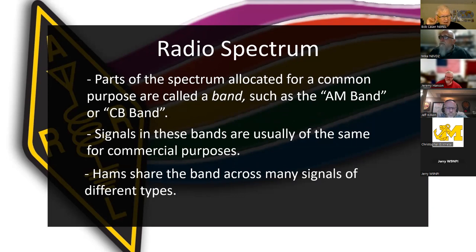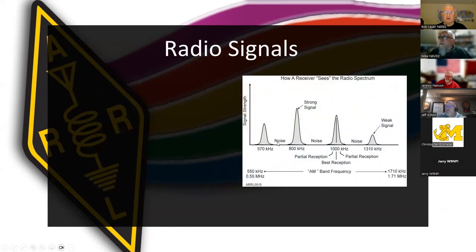Okay. And in those bands, the signals used are essentially the same. And like you saw in some of those areas, there are commercial allocations. There are special parts of those bands allocated for commercial use. We need to stay out of those. Okay. But in our bands, there's a lot of real estate and a lot of things you can play with.